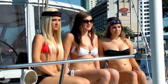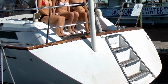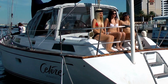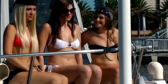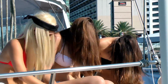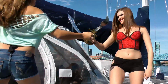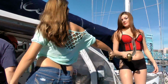The sails, we have 3 sails on the boat. Main, 555 square feet. The jib is 110 square feet, I think. No, it's a 110. It's almost the same. And then we have a spinnaker, which is probably double the size of the other sails. And that's it.